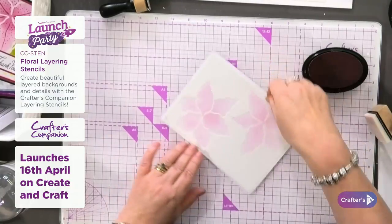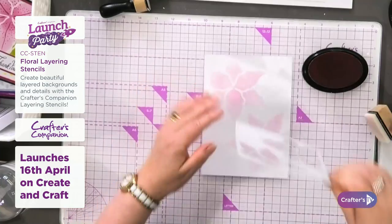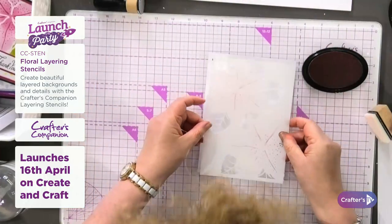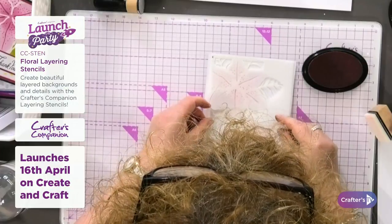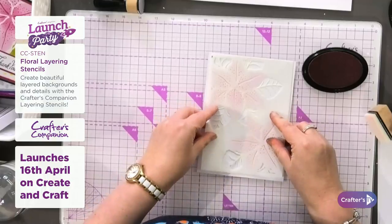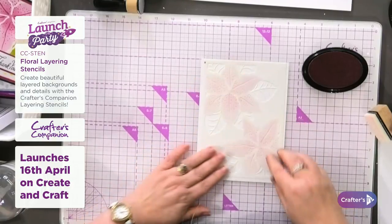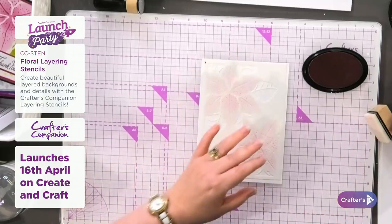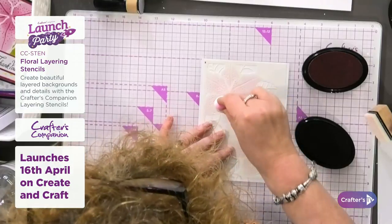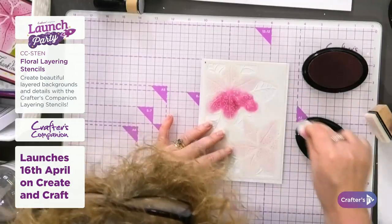So I've got my first layer of colour on there, and we'll just remove that first layer stencil, pop that to the side, and then I've got my layer 2 here. And what I'll do with my layer 2 is just make sure I've got it over where I can see it's going to be, and I can see through to my lily. Sorry, my big head in the way again while I was checking, apologies. And then I'm just getting that into the right place there, and with my darker colour of pink, I'm now going to pounce in the detail on the lily there. Okay, so I'm going in and I'm putting that on.